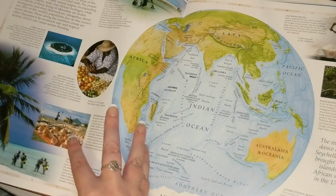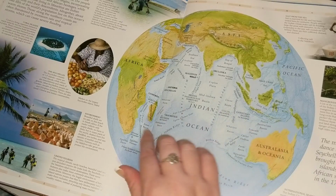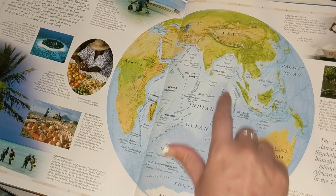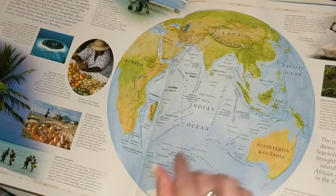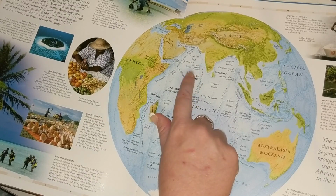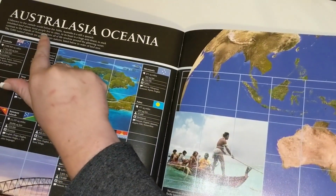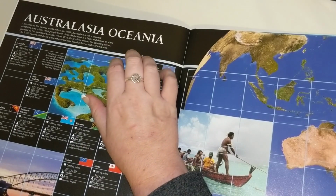The Indian Ocean. You wouldn't believe how many little countries exist just in the Indian Ocean that are very tiny. Not to mention countries like Sri Lanka that seem tiny, but compared to the Maldives, the Maldives is the second smallest country in the world. Do you know the first? And I like this: Australasia, Oceania. I've never heard it called that before, but I think it's really pretty.